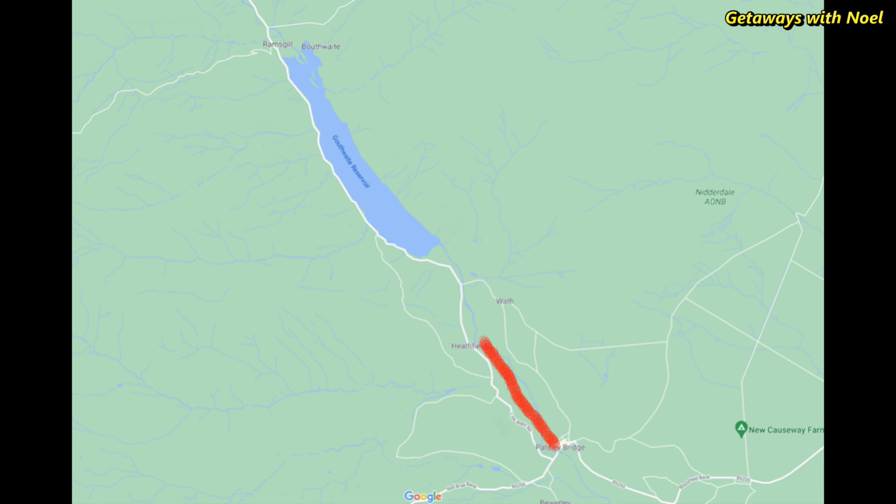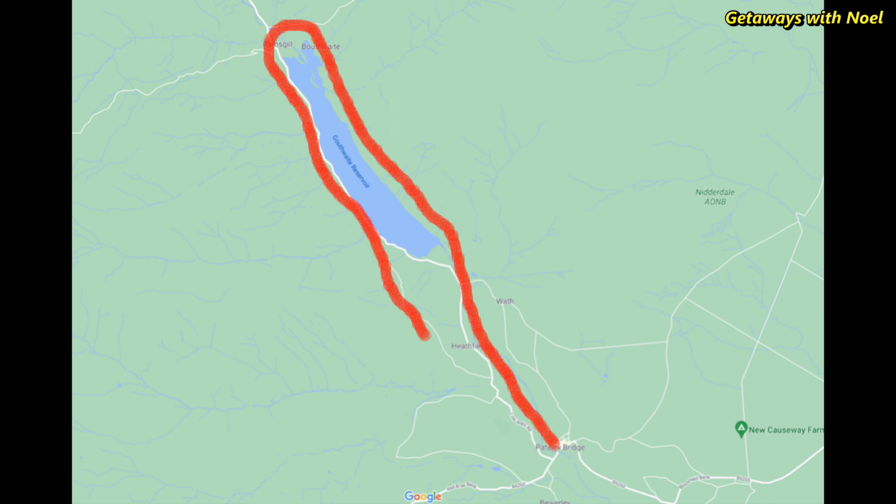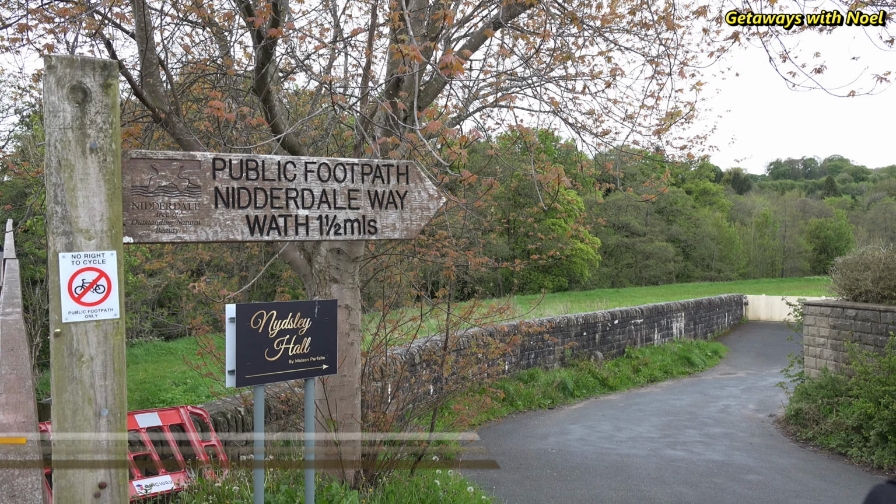The walk started from the small market town of Pateley Bridge and along the Gouthwaite Reservoir, passing through the settlements of Wath, Bouthwaite, Ramsgill, and back to Pateley Bridge.